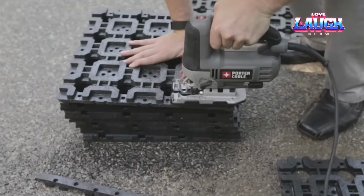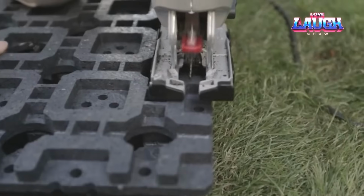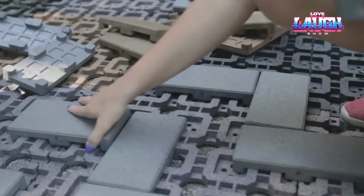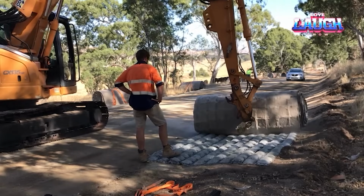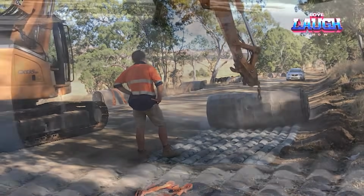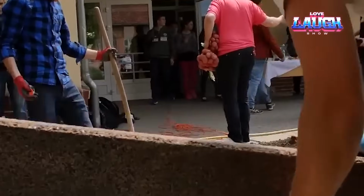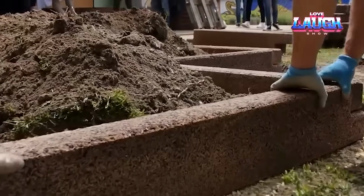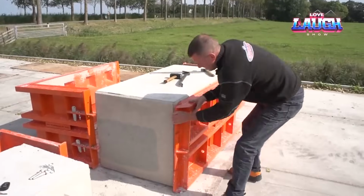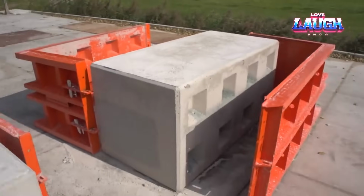Welcome, everyone! Today, we're diving into a world of groundbreaking innovations and sustainable solutions in the construction and infrastructure realm. From revolutionary building techniques to eco-friendly materials, each segment promises to captivate your interest. Join us on this journey as we explore cutting-edge technologies, environmental consciousness, and the future of construction. Don't miss out! Let's embark on this exciting adventure together.